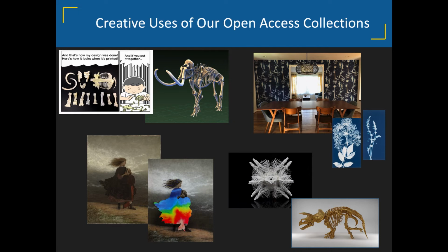On the upper right side, you'll see some wallpaper that was created from the cyanotypes, which is a photographic process, of, in this case, flowers and plants from our Smithsonian American Art Museum. This individual, who happened to be a rare book scholar, decided to create this wallpaper, and then she wallpapered one wall of her dining room, which you see in the photograph here.